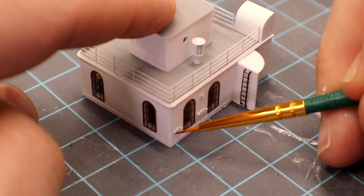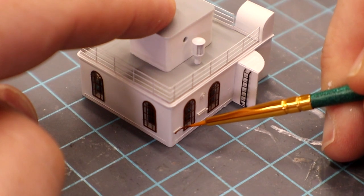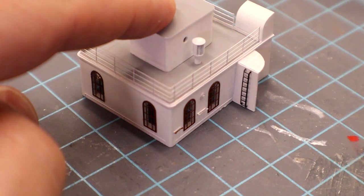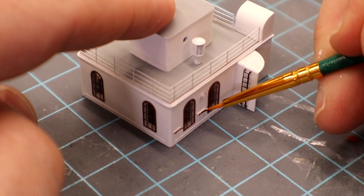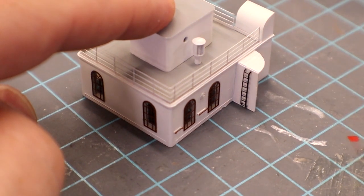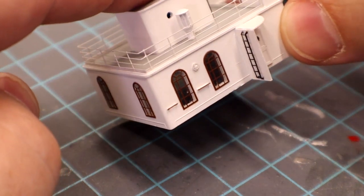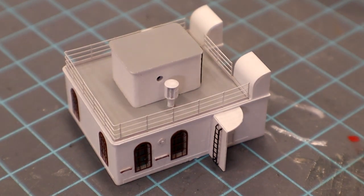Again, just a fine point brush. You're basically dry brushing, just touching up against the edge of the railing, and there you go. Not a real big deal. You don't even truly need a steady hand. You just got to get close. And there you get, that's it. Looks sharp, huh? All right, let's go ahead and stick it on the ship.